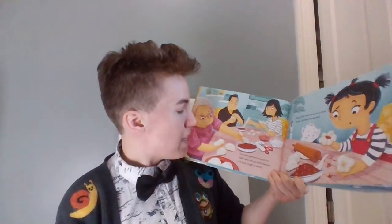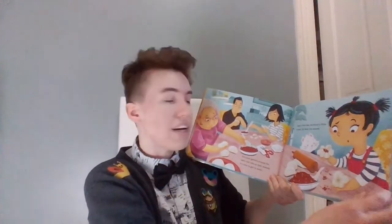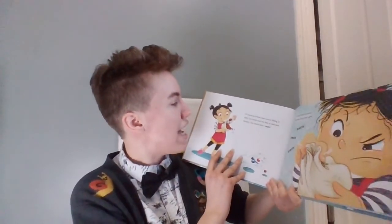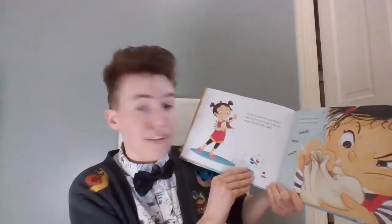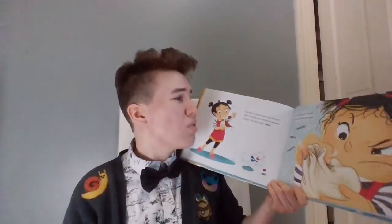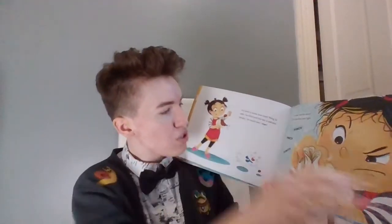Everyone gathers around the table and rolls up their sleeves. It is time to get to work. Amy's first bao turns out a little funny, so she does a second. It's hard to know how much filling to add. Too little and the bao is sad and empty. Too much and oops! It's also hard to pinch the bao shut just right. Pinch, pinch, pinch.